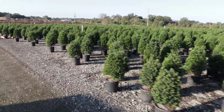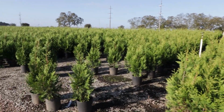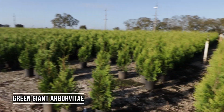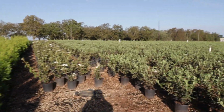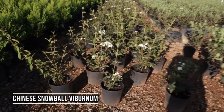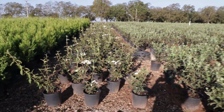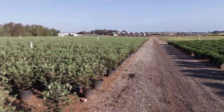It's also super hardy. So I've jumped over to the big location. No, that was not the big location I was in. This is a Green Giant arborvitae right here that just keeps going and going and going. 3-gallon, really beautiful ones. This is a newer planted crop of Chinese snowball bushes, but they'll repeat bloom in the fall, which is what they're doing right there. These look like they'll probably be pruned one more time in the spring before they're a finished crop, but it goes way up the line right there.